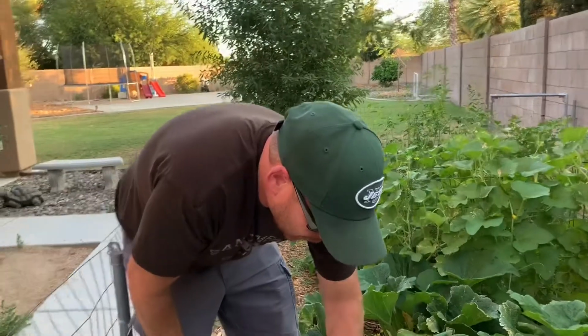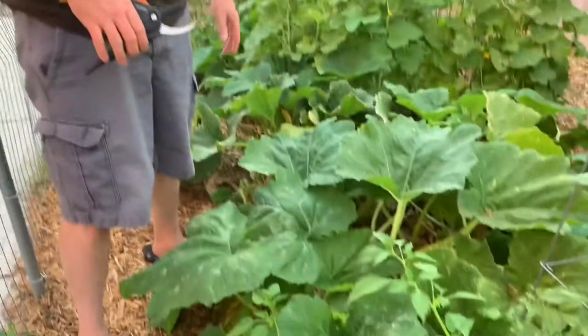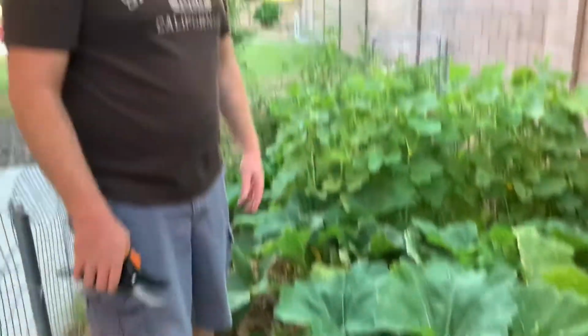Also, we have some zucchini coming in. The last video, I told you that it looked like the zucchini were going to stop growing. But I want to talk a little bit about this real quick. I watched a guy on YouTube the other day, called the MI Gardener from Michigan, and he was talking about how if you trim some of the leaves out of the middle and you open up the zucchini plant and get all the leaves up off the ground, then you get rid of some of those diseases, and you also let the zucchini get pollinated better.